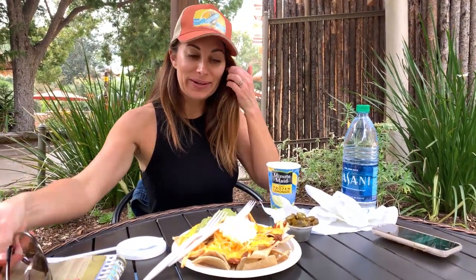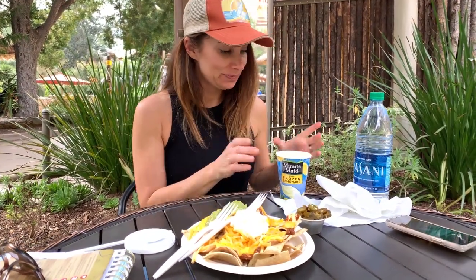So I'm feeling super healthy today at the zoo. We got our lunch. I am splitting this, but nachos, I've got my frozen lemonade. Why every time you go to the zoo or to an amusement park, it seems like you've got to have a frozen lemonade? I don't know, maybe it's just me.